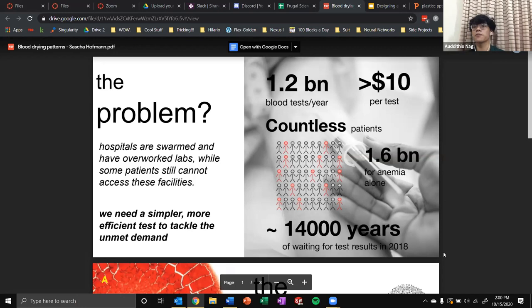For example, one of the blood disorders that's very common is anemia, and 25% of the entire globe suffers from it. That's, as of 2017, 1.6 billion people. Creating enough tests for 1.6 billion people, especially in areas that suffer the most from these kinds of disorders, which oftentimes are low-income countries, is extremely harsh for resource-strained hospitals.